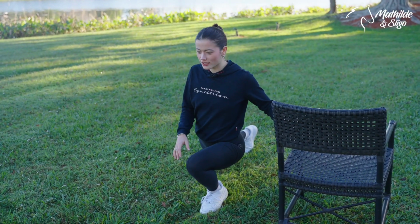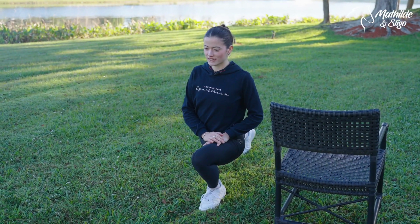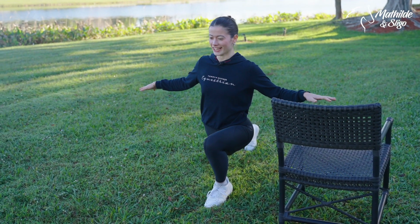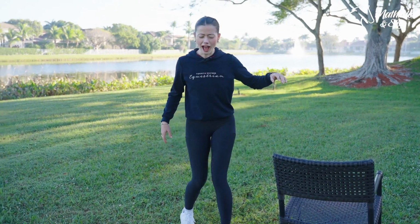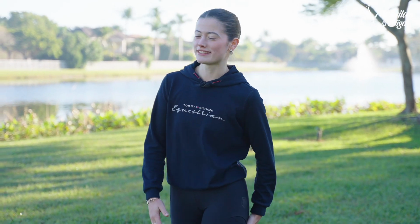So now we're gonna hold it for a few seconds. And then take your back toe. You're gonna dig it into the ground. So think about pulling this back toe in and use that to help you get up. Does that make sense? That's not easy. I feel like the balance is the worst part.